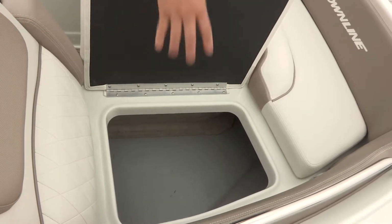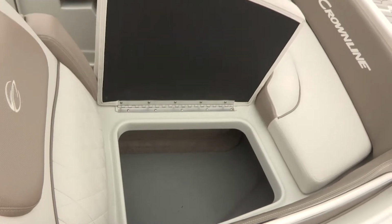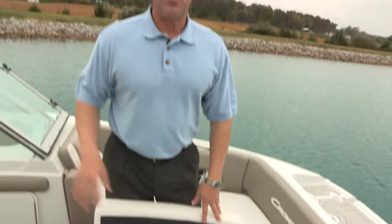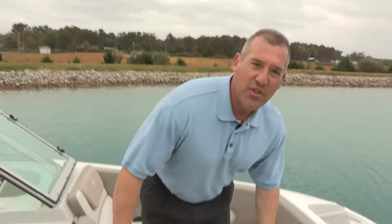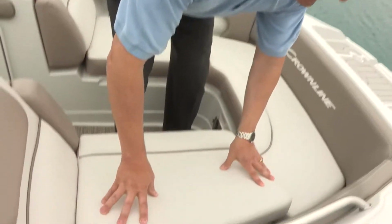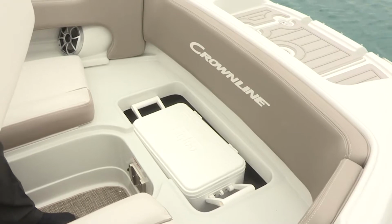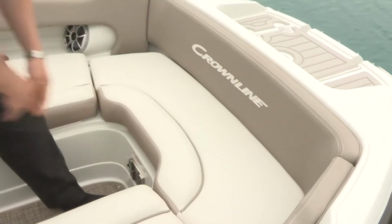You'll see that gray matter again, that's that gray surface that's sprayed into those areas. That's our patented spray-in bed liner. We use that in all of our storage areas, in our engine compartments. It's non-marring, wears like iron, reduces or eliminates mold and mildew, and then when it dries and sets up, it's watertight. So it has a lot of benefits to the customer. One of the things that we're really proud of that we do as a process at Crownline. Lastly, in the forward portion of the boat, we have a 25-quart carry-on cooler that's easily recessed over there, and when not in use, easily covered back up.